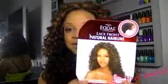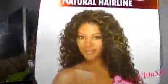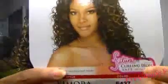So this is how the picture looks. And the picture honestly does depict the wig. It was very true. So as you can see, this is a Futura fiber.